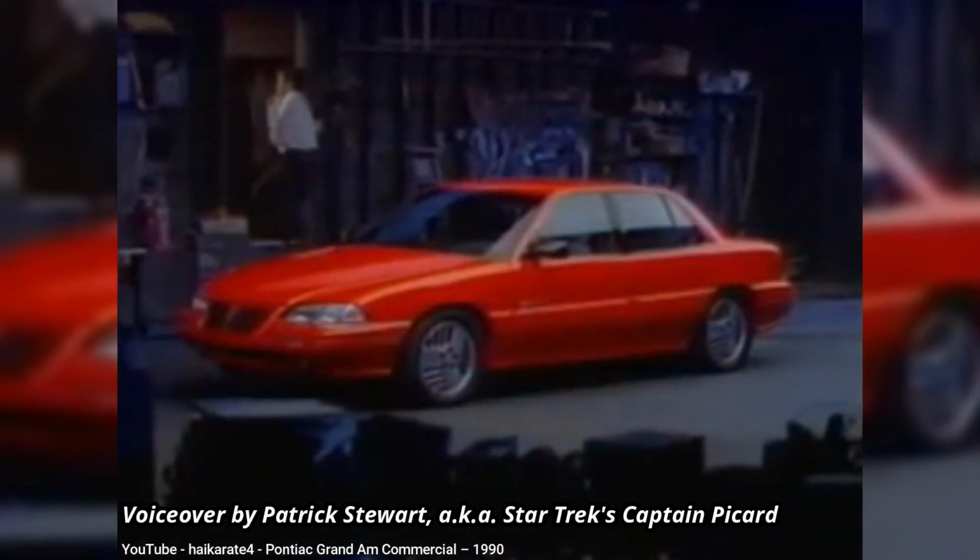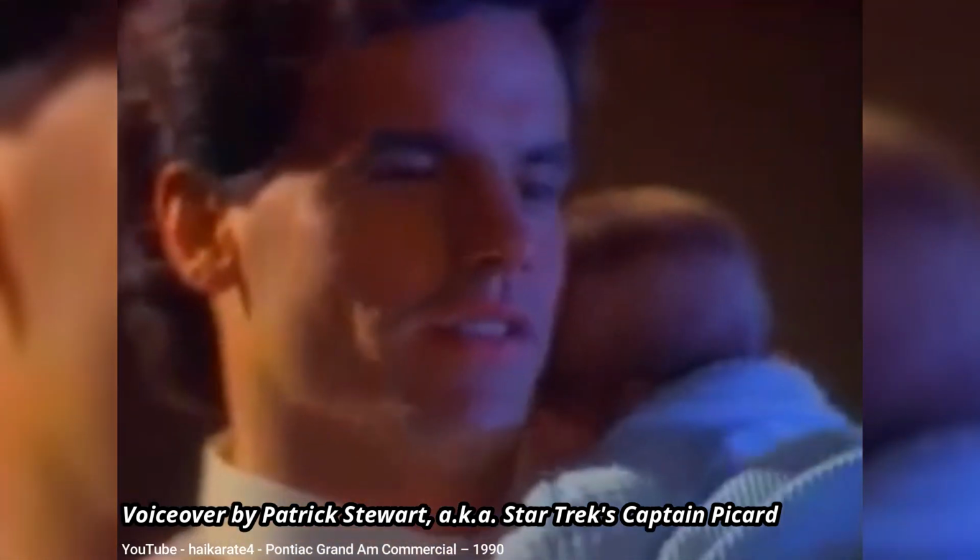The new Pontiac Grand Am Sport Sedan. This is excitement.